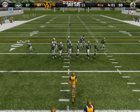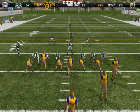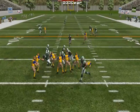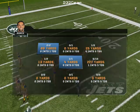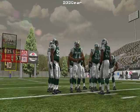Ball on their own 21. Ball on the 21-yard line. Steps up, gets the pass off. The 30. Leonard makes the stop, and they'll be short of the marker. Ooh, that one hurt him, John. They find themselves now facing a fourth down.